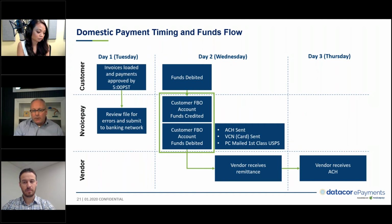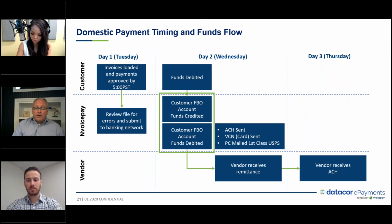The way our card process works, it is a one-time card number for each of those payments. It's actually the most secure type of payment there is, and it allows them to go into their merchant system and process that payment right at that time. We also send electronic remittance files to vendors who would like to receive them, which frees you up from having to do any of that today. For vendors still accepting print and check, we print the checks and get them out the door via USPS first class mail.